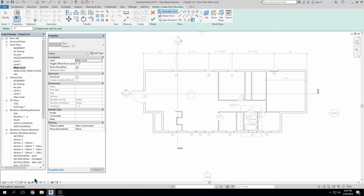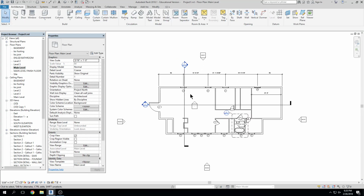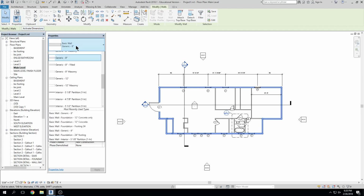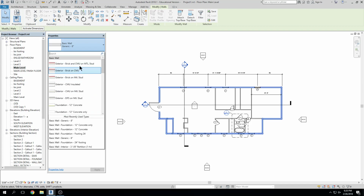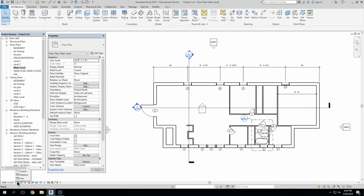Now, this is kind of the eternal question. I'm going to change my detail level to fine. Hold on, let me cancel out of this real quick. I'm going to change my exterior wall type. The eternal question with walls, and this is something that if you're just kind of a new design student, you likely won't know the answer to. So I'm not really going to be super rigid, or I'm not going to really worry about how you do it. Let me just say this.